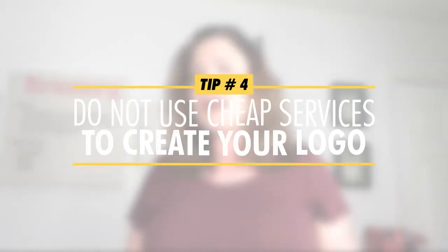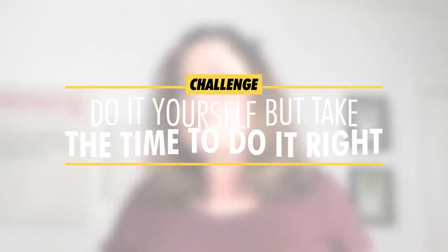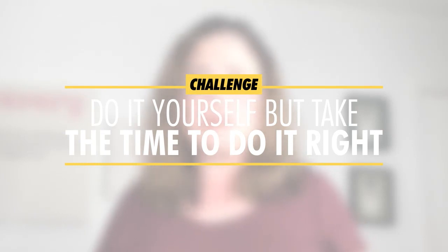Fourth tip, do not be using cheap services to create your logo because they cut corners with things like clip art or having a few styles for you to choose from. And we're not talking just you, but everyone else, which will only result in you being lost in a sea of sameness online when you go that route. If you're not going to spend $4,000 to $15,000 to hire a designer because that's the going rate, then sure, do it yourself. But just take the time to do it right.